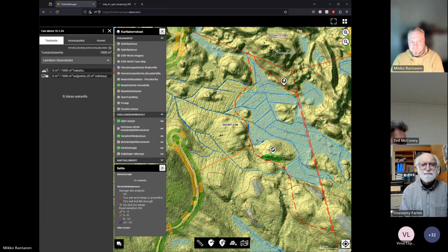What I'm hearing from you, Mikko, is that you all use the same platform across the board, from your company to the contractors to everybody else. You all use the same platform for communication on the maps and data.